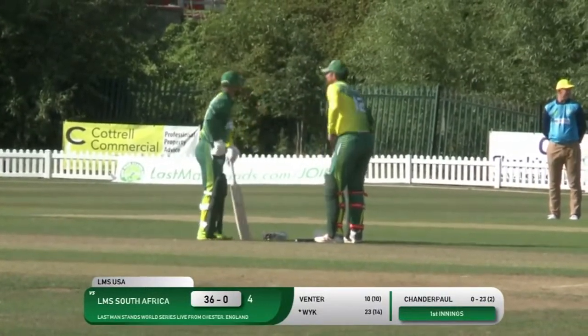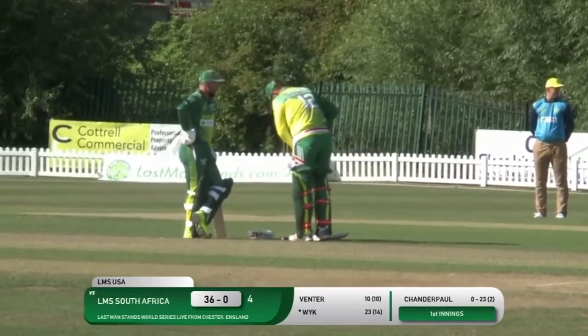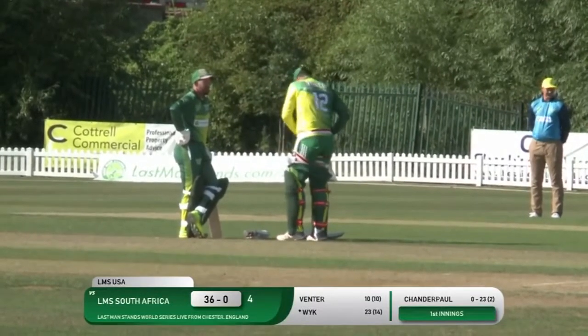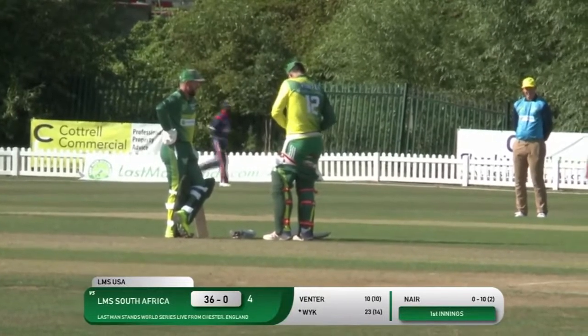I know the guys have been doing a lot of training in the build-up to this tournament. They've had a lot of warm-up matches, a lot of bonding sessions, been hitting the gym, so guys are fit and ready, and they want to win this trophy, that's for sure.